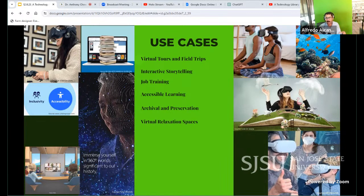Now, libraries aren't just a place to check out books and study. It's also a place where you would go to unwind too, right? So imagine having a virtual relaxation space where you can go and de-stress. You can put on a headset, take a meditative journey in VR and be transported to a different world. And I think that this could attract a diverse audience and bring a whole new level, a whole new recreational experience for patrons.